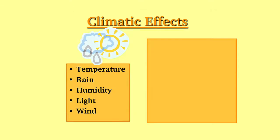Let's talk about some garden pests. Some pests in the garden include climatic effects. Temperature is a huge factor in the garden. Rain, too much or lack of. Humidity, too much or lack of. Light, too much, and wind, usually too much, right?